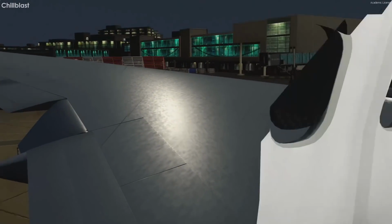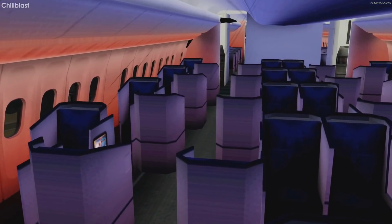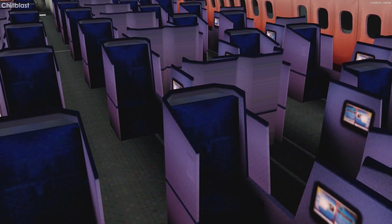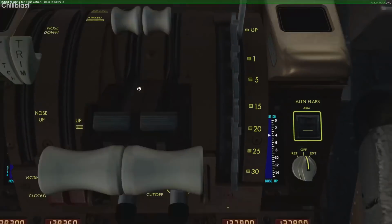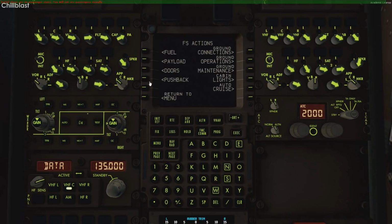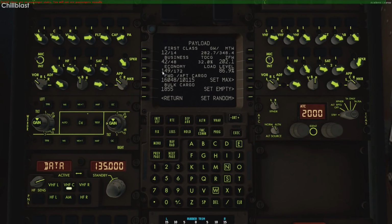I'm not sure if British Airways use a 3 configuration or a 2 configuration, but apparently this is first class, this is business class, even though they look exactly the same. According to PMDG, they're different. I think it was 204. 149, 42, that does not add up to 204. So that adds up to 203. Anyway, we get one more passenger. I don't know what I actually put in the end, but whatever, it's 200 and something.